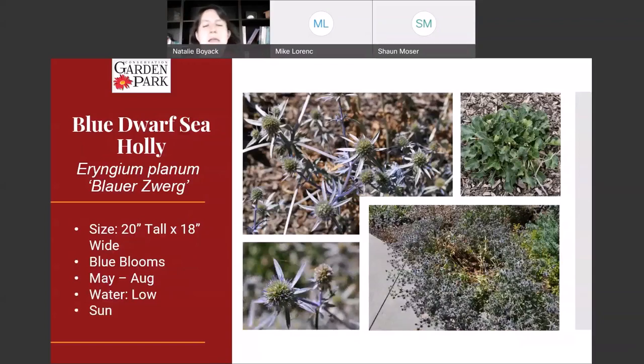Dwarf blue sea holly. So sea holly, my background is in floral design, and we used sea holly a lot in floral arrangements. So this makes a great cut flower. It also uses very little water. The plant is a little bit pokey, but you just cut it down once a year, and then you don't really have to deal with it after that. So if you just put on gloves and a long sleeve shirt, it's a breeze to take care of and adds a fun, kind of unique texture to the landscape.